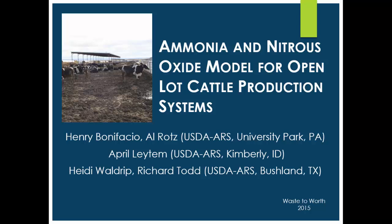Good morning. My presentation is on a process-based model that can be used to estimate ammonia and nitrous oxide emissions from open lot cattle facilities. My co-authors are Al Rotz, April Latham, Heidi Waldrip, and Rick Todd. So everyone's here in the room.